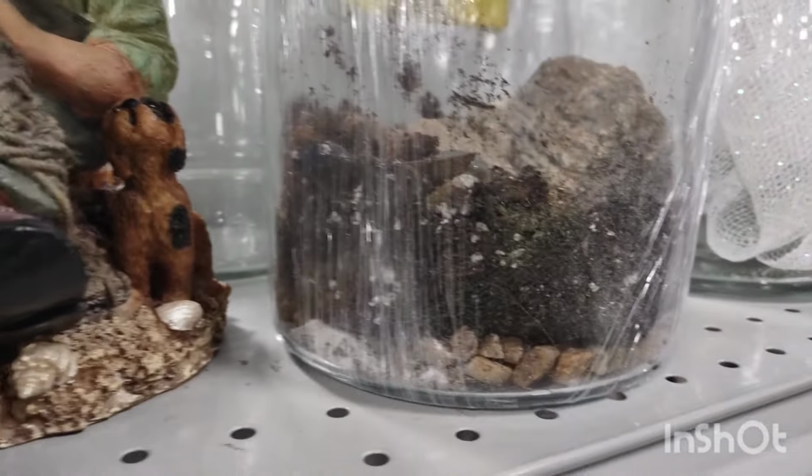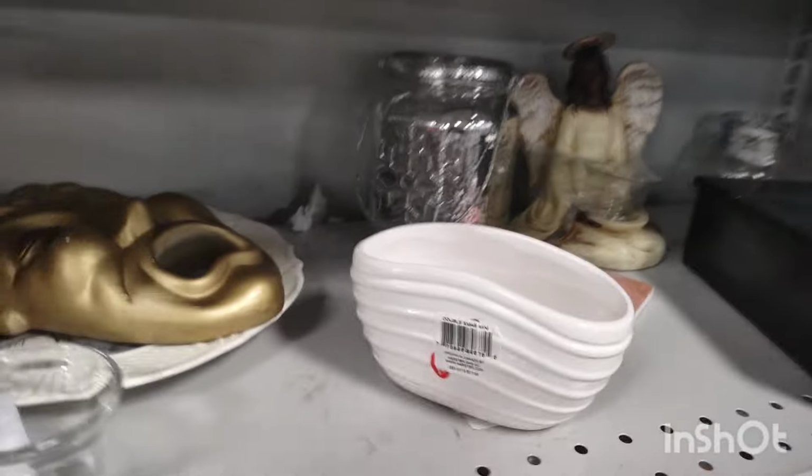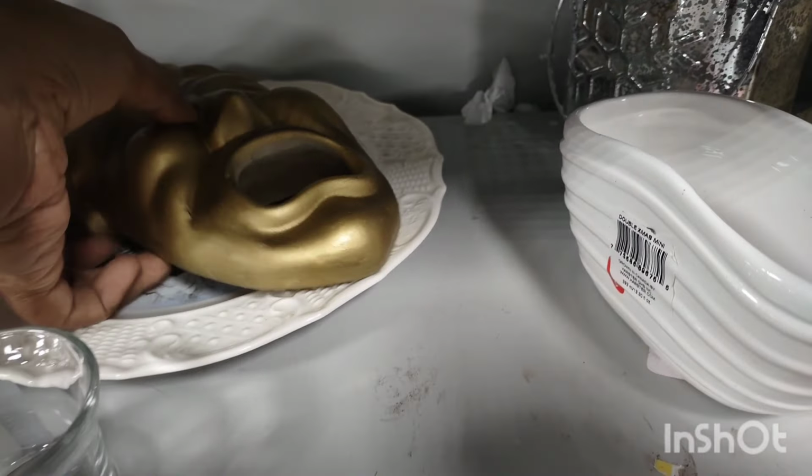And that was someone's aquarium, but you could tell it's all tumbled and ruined. The reason why I was looking at it is because I was interested in the stones, but there weren't any nice ones.